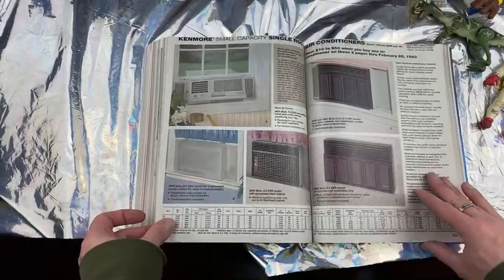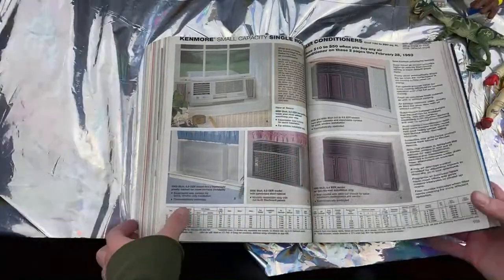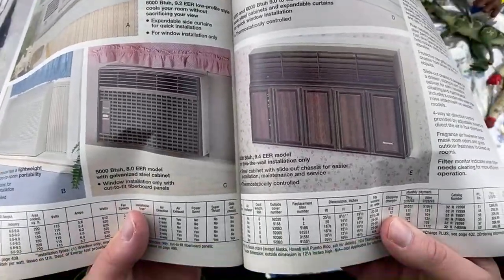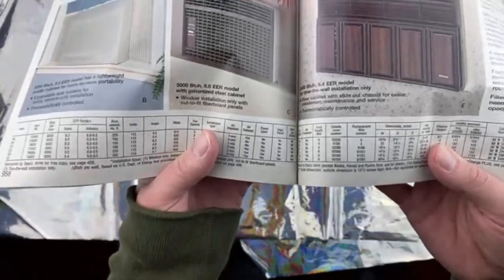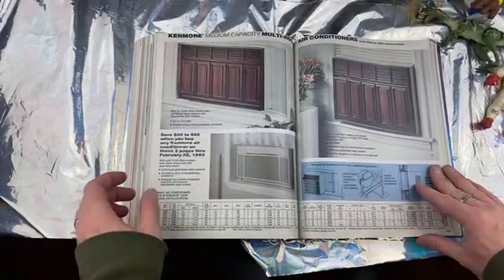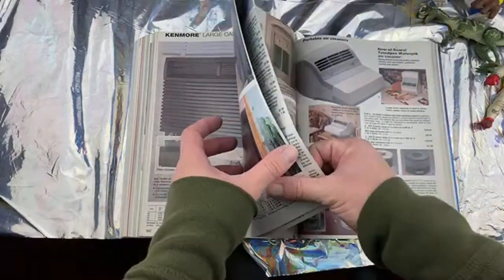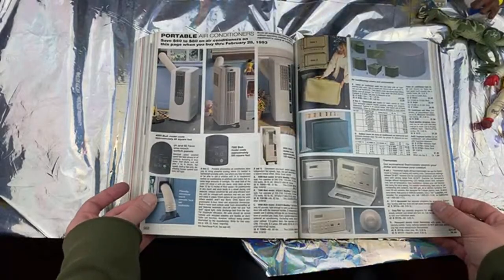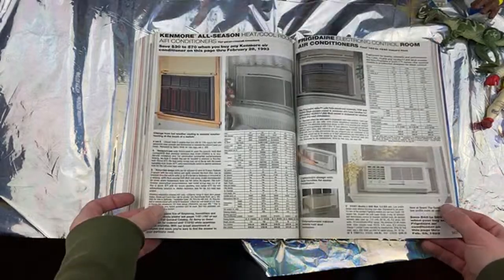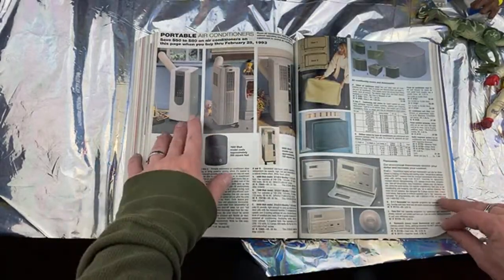Got some exhaust fans. The air conditioner. Oh, wood paneled. What is this? Yeah, wood paneled air conditioner. Gotta love it, man. Let's see what else we got here. This is portable air conditioners.